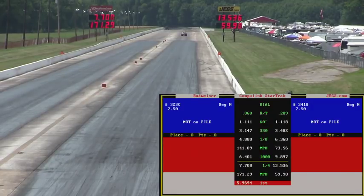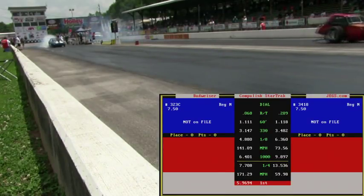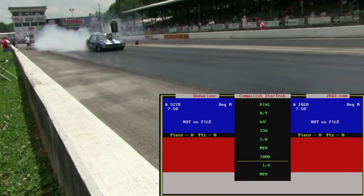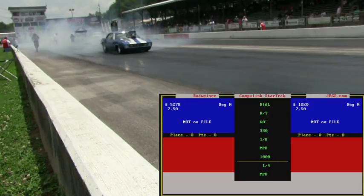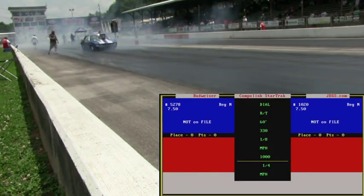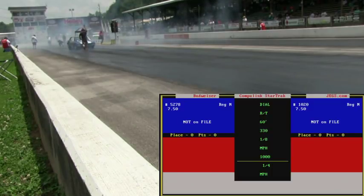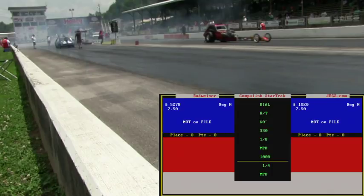Fiat Topolino on a dragster chassis reminiscent of the old Pete Millar chicken coop. Camaro here in the right lane. 750, the elusive number they're going to try and hit. Doesn't matter what the body is. The goal is 750. Run what you brung. It can have doors. It can be a flopper body. 750 is the number.